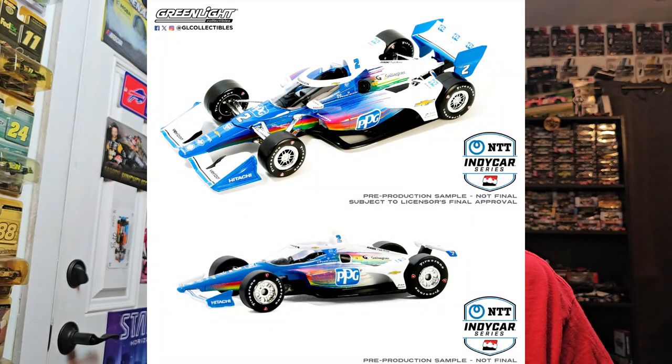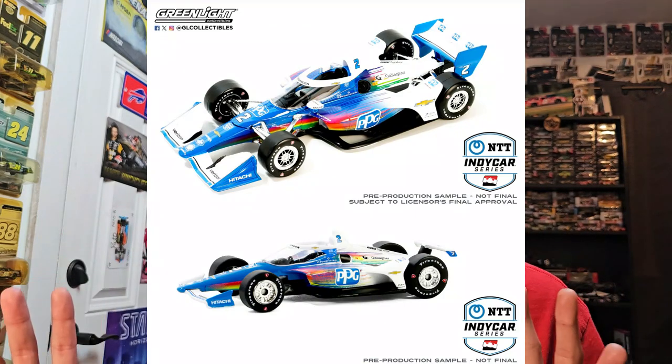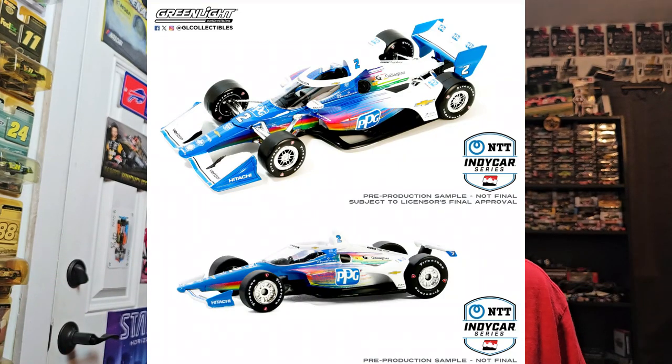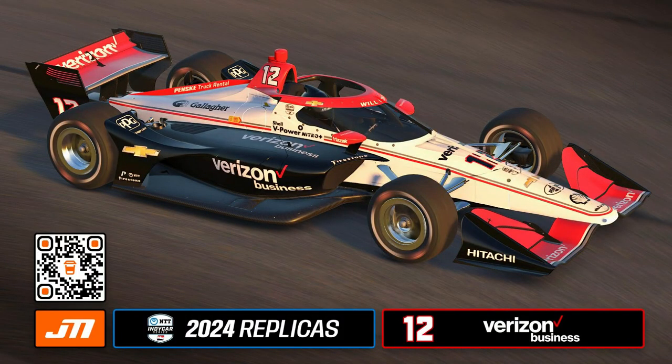So, yeah, like I said, Greg Clixables is not perfect. I know I might praise him a lot, but they are not perfect because, yeah, exactly the point I just made. But still, it is cool that we're still getting the PPG car because, you know, I'm a big fan of that livery. And now we got to talk about this guy right here, Will Power in the Verizon business car.